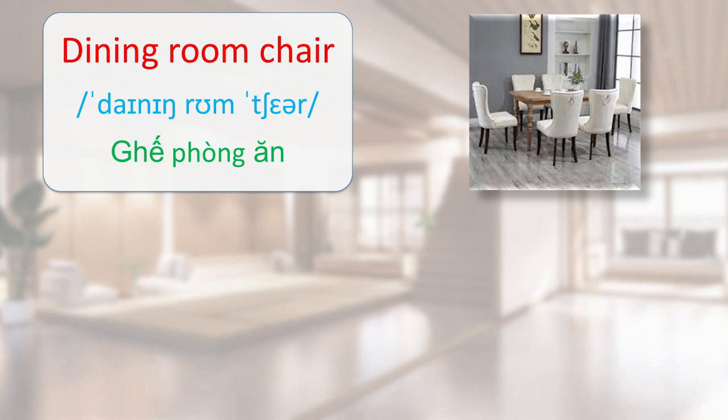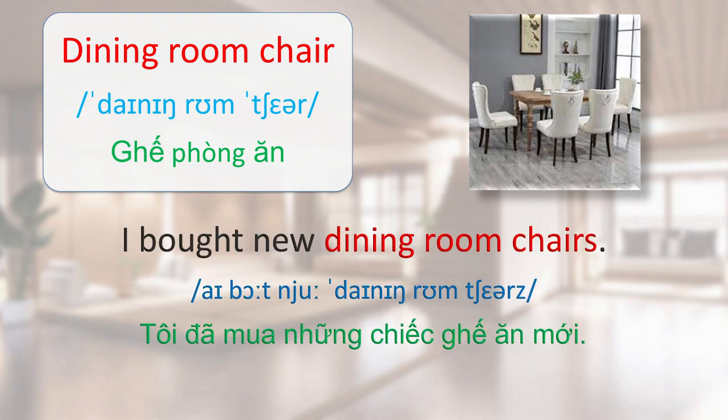Dining room chair. Ghế phòng ăn. I bought new dining room chairs. Tôi đã mua những chiếc ghế ăn mới. I bought new dining room chairs.